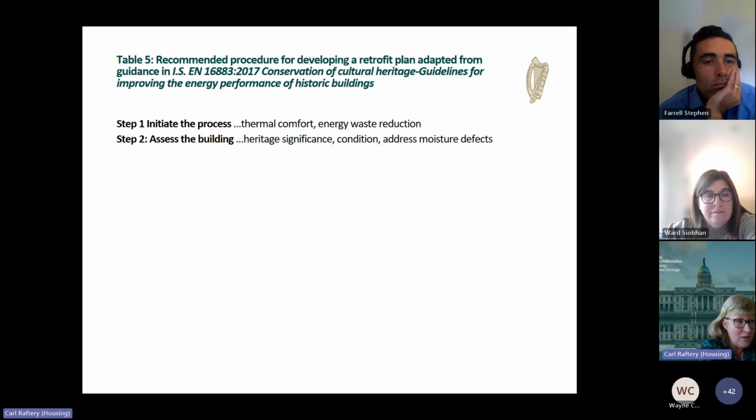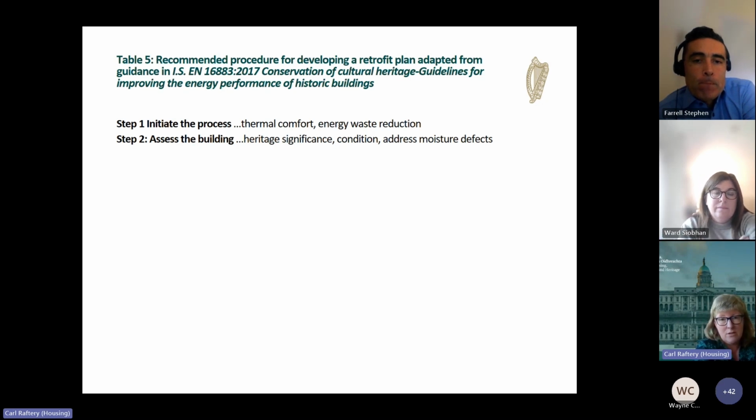That can be statutory heritage significance, or it can be just basically the actual fabric that is extant, that has been there for 100 years and performed quite well. Oftentimes you have issues with the condition in relation to lack of maintenance, poor maintenance, or inappropriate previous applications. So that's a very key element, because moisture defects are very prevalent in buildings where there's lack of maintenance or inappropriate applications, and there is no point in starting an energy retrofit program if you have a building with moisture defects.